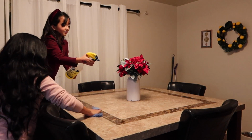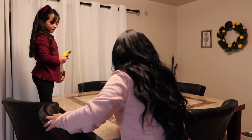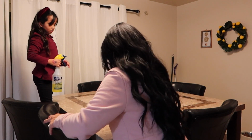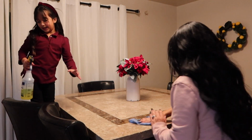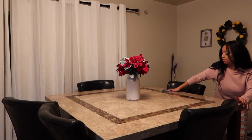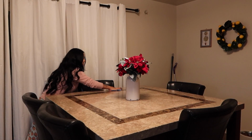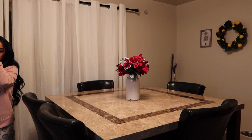Lonnie loves to help me out, especially when it comes to spraying anything. Anything that involves her spraying something, she loves doing it. She's such a big help, you guys. She is 7 years old, and she is such a blessing with housework and just helping me out with the baby in general. It really does make such a huge difference, and it just really helps me out.